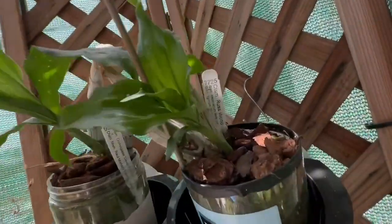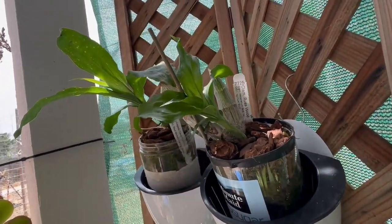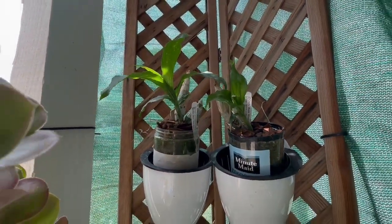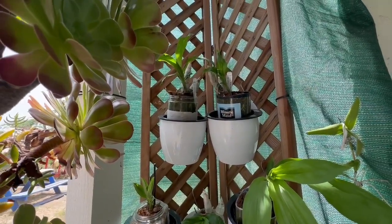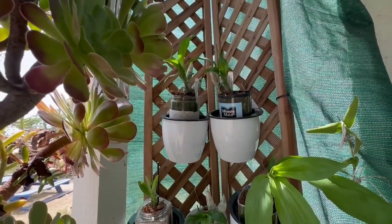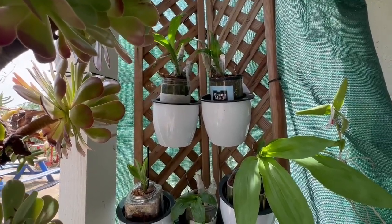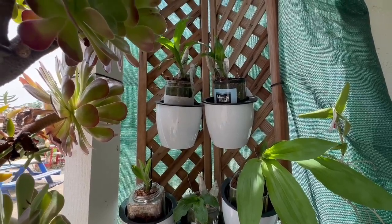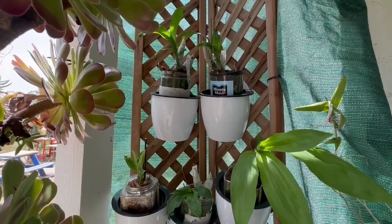This is my Catasetum Russ Wood, and they're both growing really nice. I'm super happy with how things are progressing. These are 2 original ones. I potted these up last year when the new growth started, and for the most part, they all bloomed for me. I think only 1 out of the 5 didn't. I'd have to go look at my past videos to check which one that was that hasn't bloomed yet.